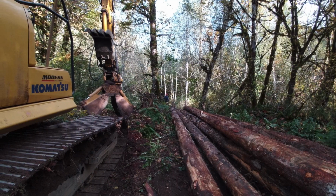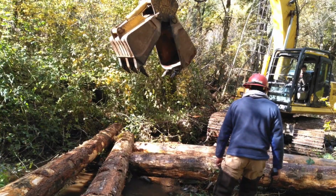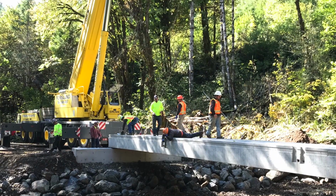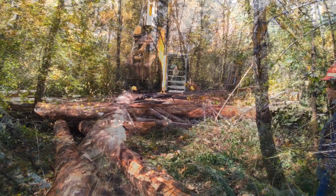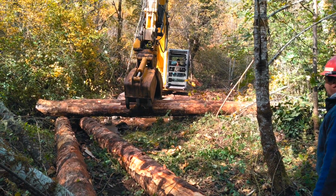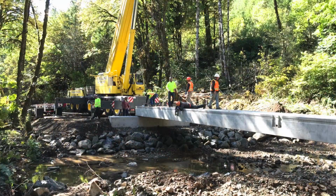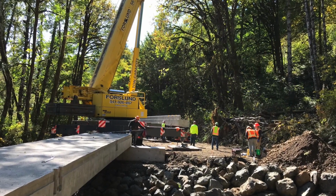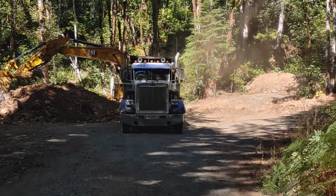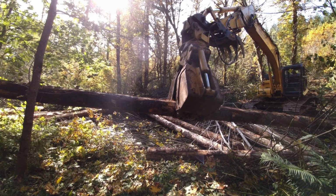We also want people to be aware that it takes a big team of businesses to implement projects like this, in terms of both the bridge construction and the log placement. We had somewhere between 5 and 8 small family businesses working on this project at various times, from the crane truck that brought the bridge beams in to the engineering consultants and the rock truck drivers. It took a lot of people to make sure that we could successfully implement this project.